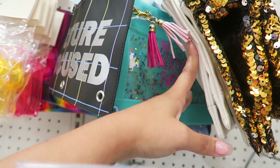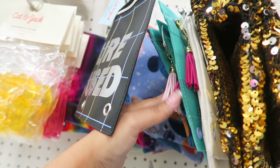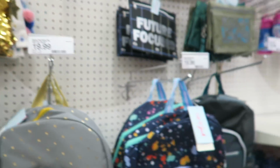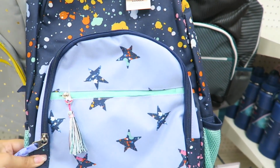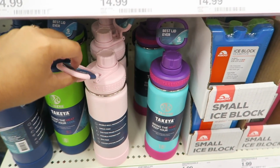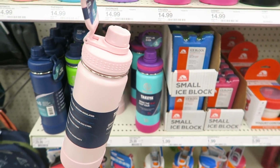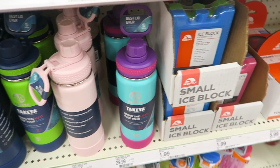Look, they got really cute ones. And there's one that matches that backpack back there. That would be me. I would be matched from head to toe. That is so stinking cute. These little cups are adorable too. I love that one for myself. That's my favorite color, pink, if you didn't know. That pink right there. Love it.